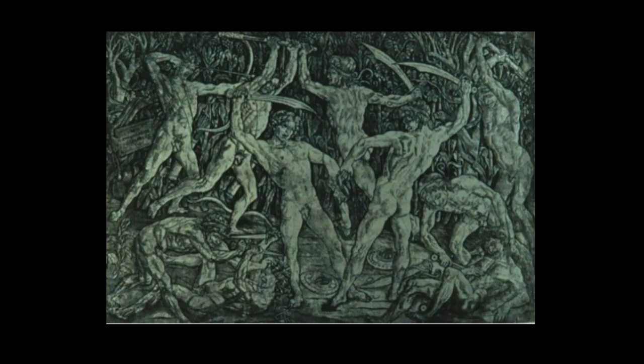Look out! There's 10 naked men with swords! We're going to go now into the second half of the century and continue to look at painting.